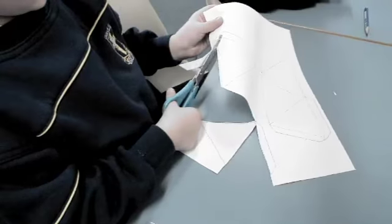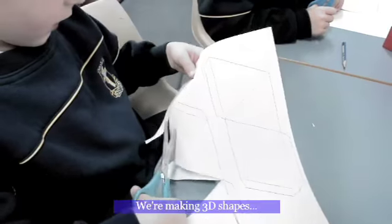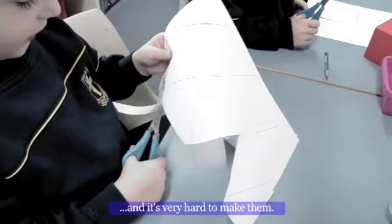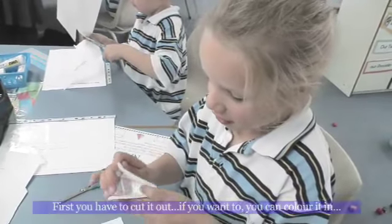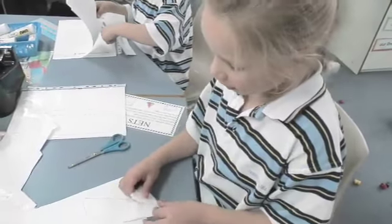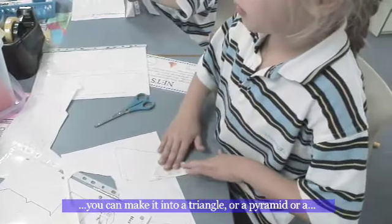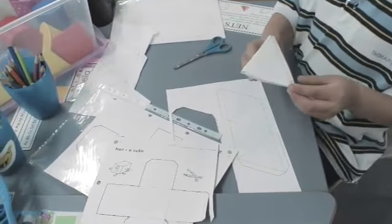Well, we're making 3D shapes. And it's very hard to make them. First you have to cut it out if you want, so you can colour it in, and you can make it into a triangle or a pyramid or a ball, or you can do your own. I'm finished.